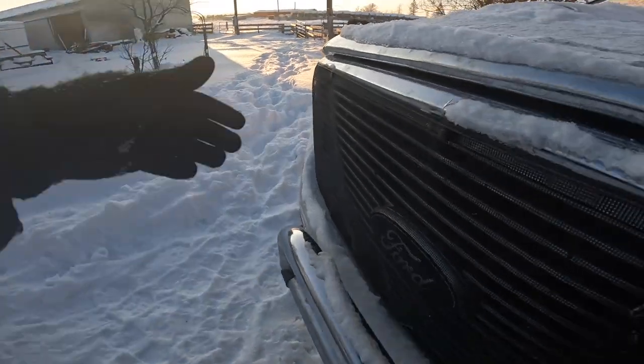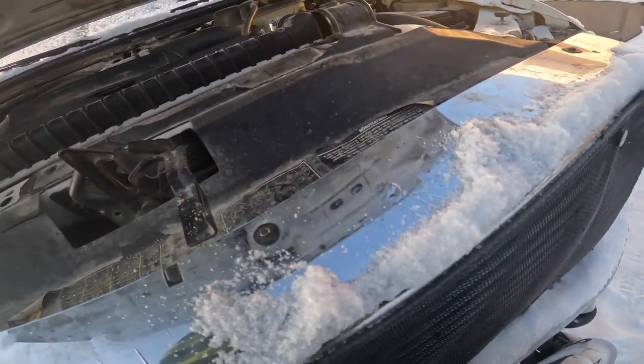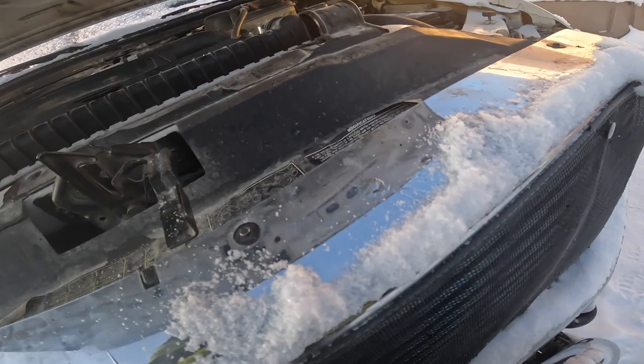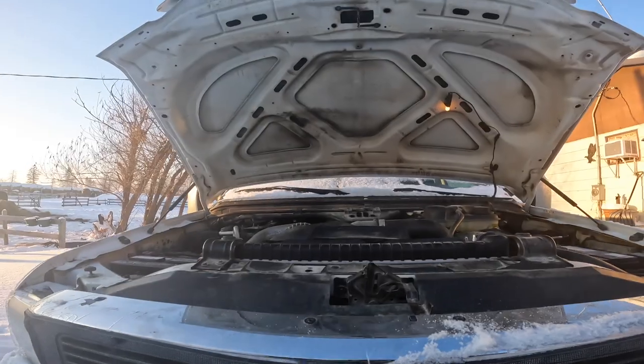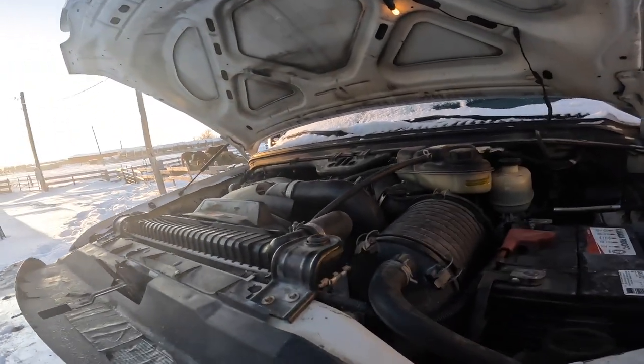I'm gonna show you what was wrong with my Ford Power Stroke 6-liter diesel. All right, this old girl. Let me show you. Oh, the hood weighs 1,000,000 pounds. Come on, hood, stay up. There. Hopefully it doesn't fall and crank me in the face.